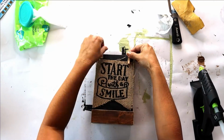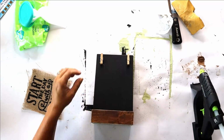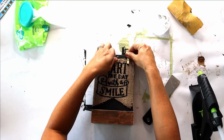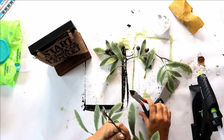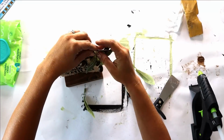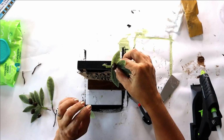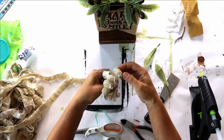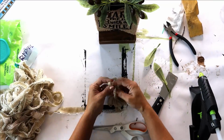Then I take some of the clothespins from the laundry sign and hot glue them to the top of our sign, and this is what's going to hold our little banner piece. I have some leftover olive branches from the last mystery box challenge, and I cut a few of those branches off and hot glue that to the top to embellish it. And then I make a little bow out of the trim that she sent me and attach that to the center.